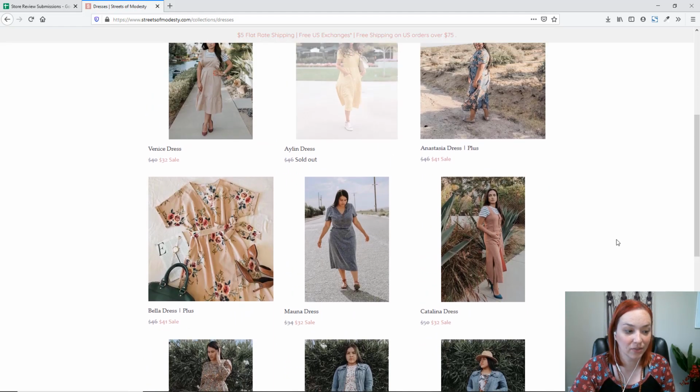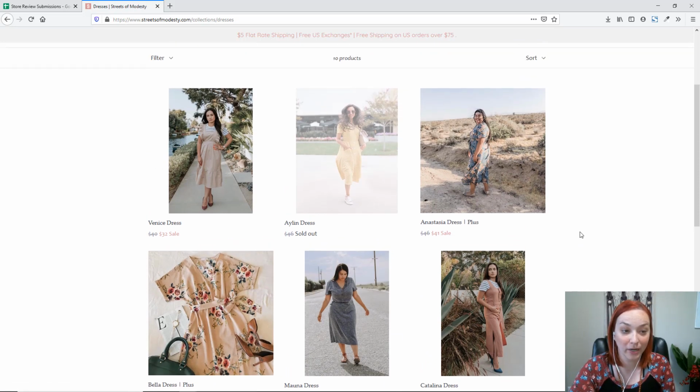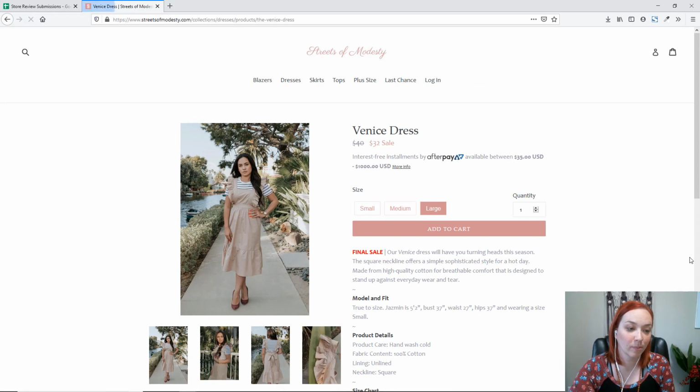You can see here, this image is very different because it is a flat lay, where all the other ones are people actually wearing them. So I would try and stay consistent with that, as well as this photo is a bit more square where the other ones are vertical. So I would just crop it to the same size as everything else so that it really nicely matches on the page. So let's go in and look at one of the products now.